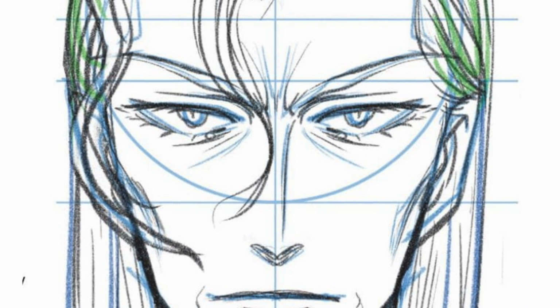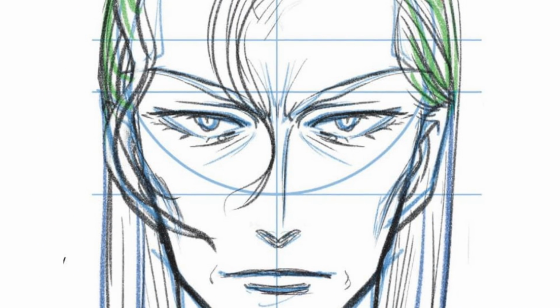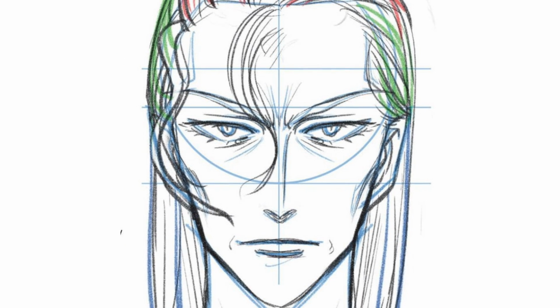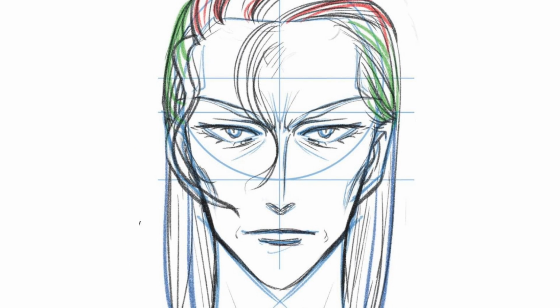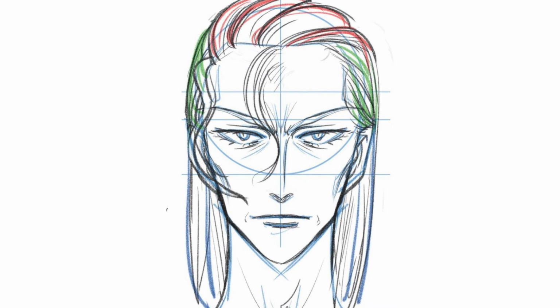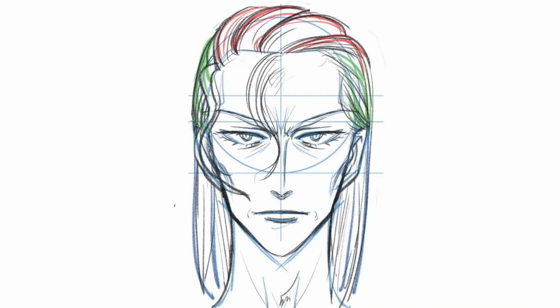Show the vampire's age with wrinkles beside his eyes and mouth. If you find it difficult to draw an older man, it might be easier to draw a younger face first. Then add little lines to each feature: nose, mouth, eyes, and receding hairline.